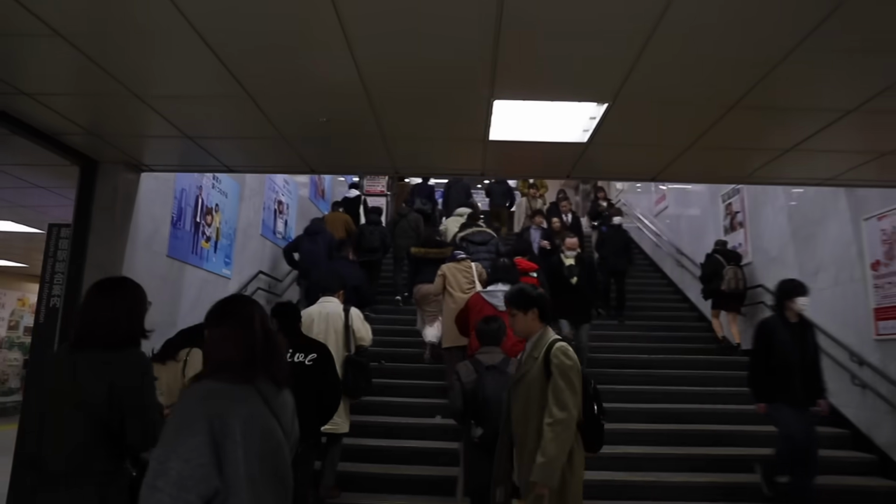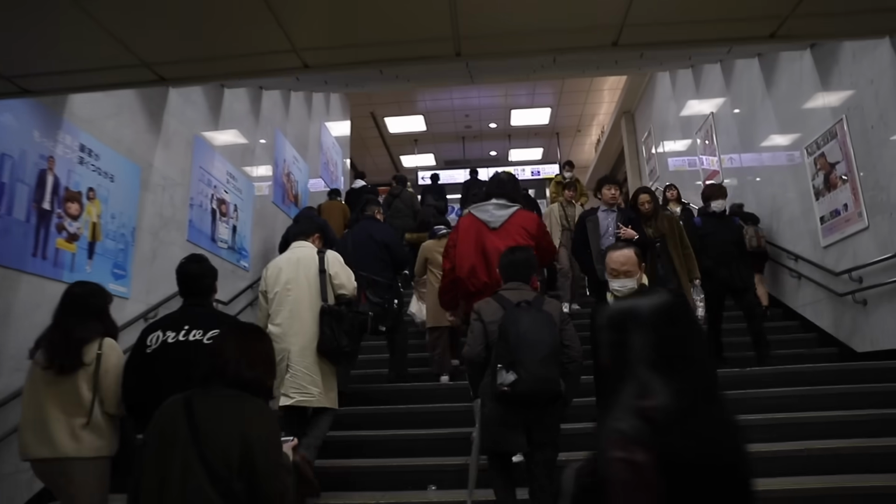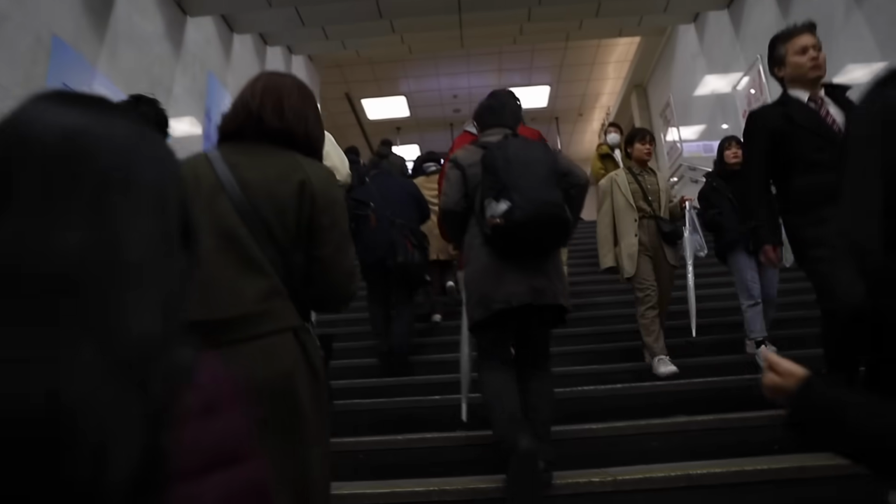Finding the exit for Kabukicho, I find this is a bit of an easier exit to use because once I come out this exit, I at least know where I am. Behold, Shinjuku. Okay, so I tend to avoid Shinjuku if I can. It's just too busy for my liking.